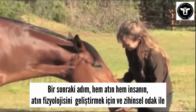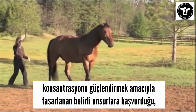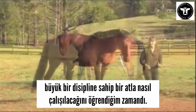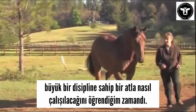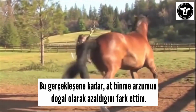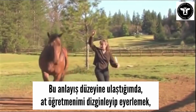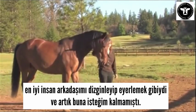The next step was when I learned how to work with horses with greater discipline, where both human and horse apply themselves to specific elements designed to develop the physiology of the horse and the mental focus and concentration of both horse and human. By this time, I noticed that my desire to ride naturally dropped away. At this level of understanding, I had no more desire to bridle and saddle my equine teacher than I would to bridle and saddle my best human friend and prod her along a nice trail ride.